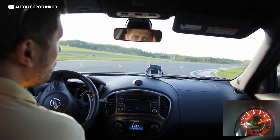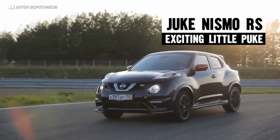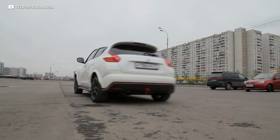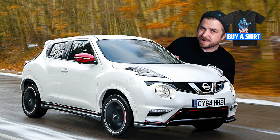And up next is a car that is super controversial just for how it looks. I'm talking about the JUKE NISMO RS. I know you guys are gonna say this is maybe one of the ugliest cars in the world, but honestly, personally, I love it. I just love that bug eye styling. It's probably why the bug eye is my favorite generation of WRX.